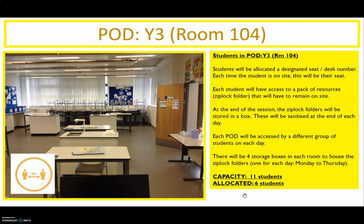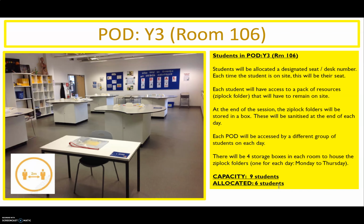Room 104 is a bigger room. It has the capacity for 11 students, but we're only putting 6 students in this classroom. And same for room 106. We've allocated 6 students. We could fit 9, but we are allocating 6 students. And I think it's important for you to be able to see the space that you've got and how safe that has been set up for you.